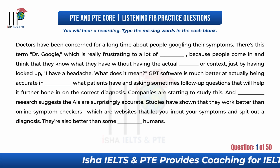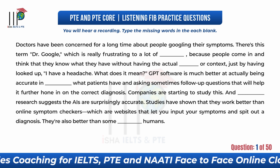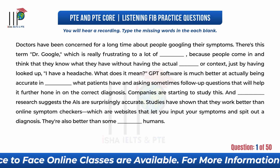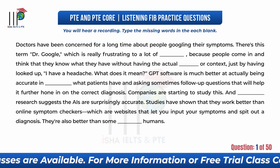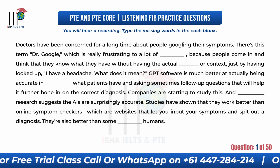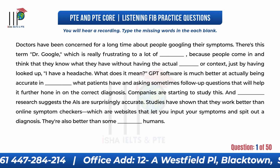Doctors have been concerned for a long time about people Googling their symptoms. There's this term, Doctor Google, which is really frustrating to a lot of physicians, because people come in and think that they know what they have without having the actual expertise or context, just by having looked up, "I have a headache." What does it mean?